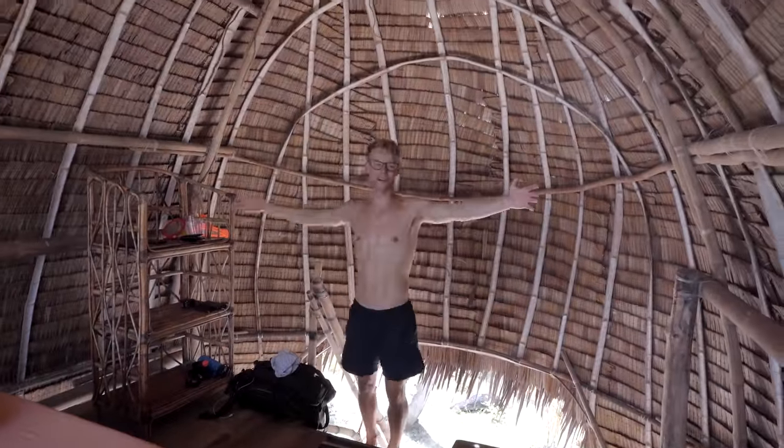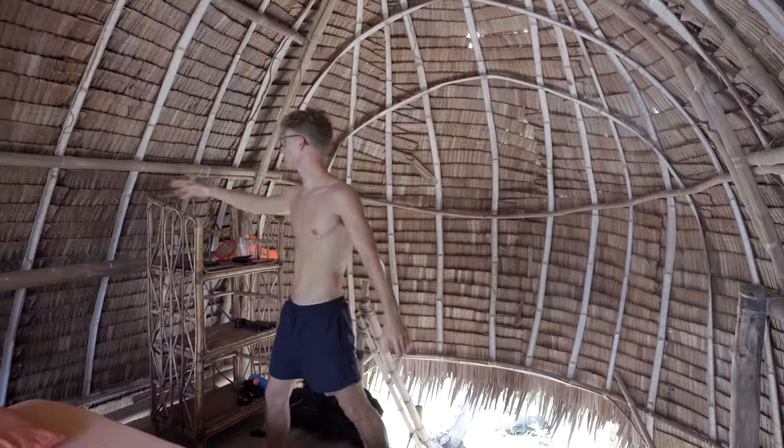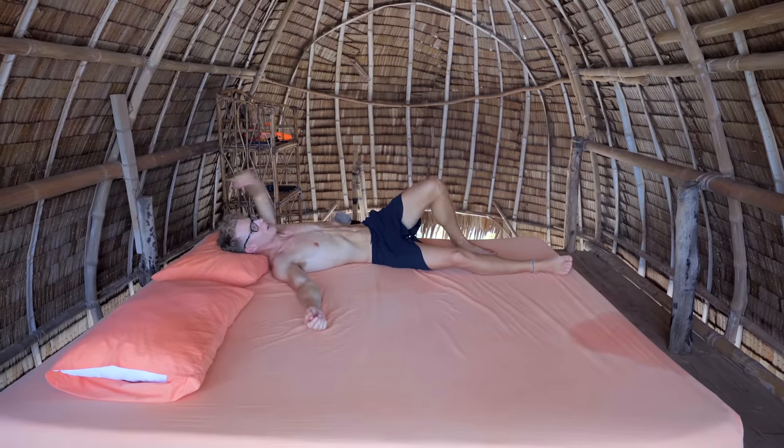Anyway, come up these beautiful bamboo stairs. Obviously you come up and then boom, you're in this incredible, beautiful beach hut. And it's so spacious. The ceilings are so high, like you're getting one of those rich houses with high ceilings. But it's so cool. It is so cool. Obviously made out of bamboo. Got some storage here, my laptop and stuff. And obviously we've got the bed, which is so nice.